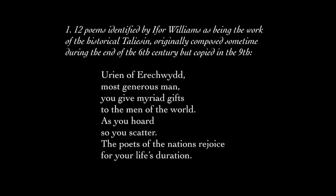What we really have in the Book of Taliesin, as I said, are four different types of poetry. The first genre or type of poetry are the 12 poems identified by Ifor Williams in that first edition I was telling you about. And he reckons that these are perhaps the work of the historical Taliesin, who was praising Urien and various other early Welsh noblemen towards the end of the 6th century.